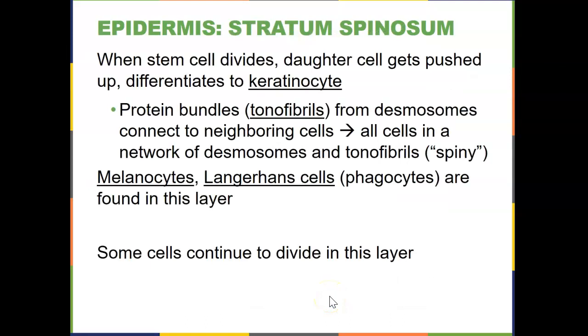All right, we're going to move to the stratum spinosum now. The stratum spinosum now is overlying the stratum granulosum. And so when a stem cell divides, the daughter cells get pushed up and become keratinocytes.